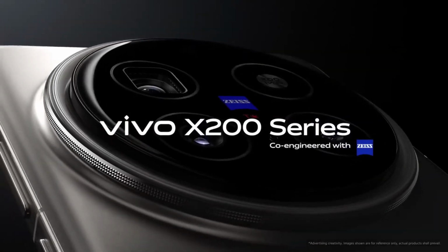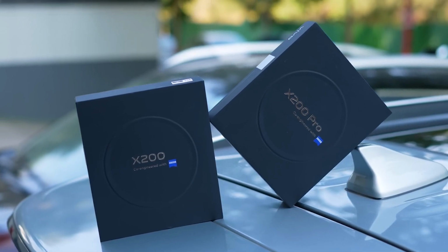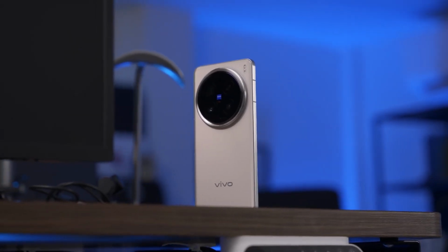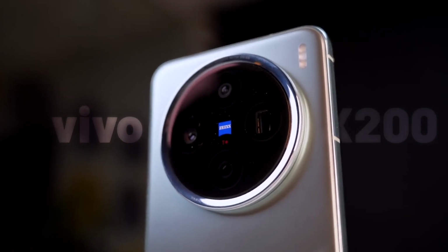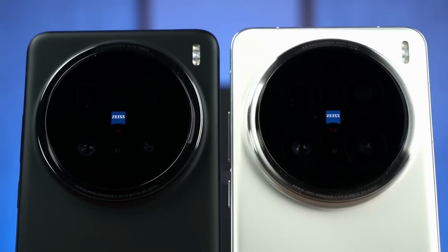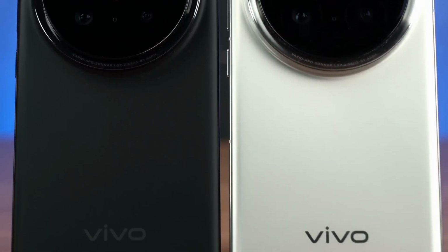The Vivo X200 Pro isn't just another flagship smartphone. It's a powerhouse of innovation redefining what we expect from mobile technology in 2025. From its stunning design to its industry-leading camera setup and seamless performance, this device truly stands out in a crowded market. Is it the perfect smartphone for you? Explore everything the Vivo X200 Pro has to offer, from its jaw-dropping camera capabilities to its gaming performance, and find out if it lives up to the hype.